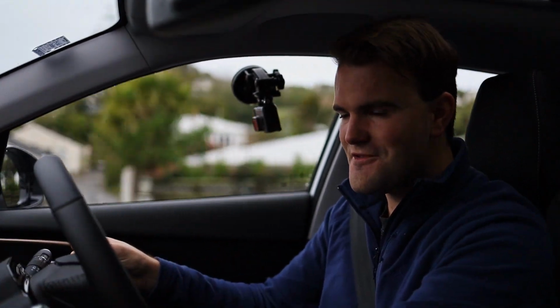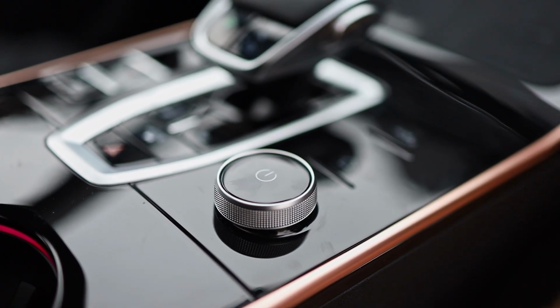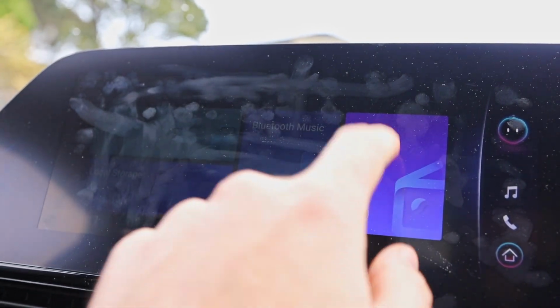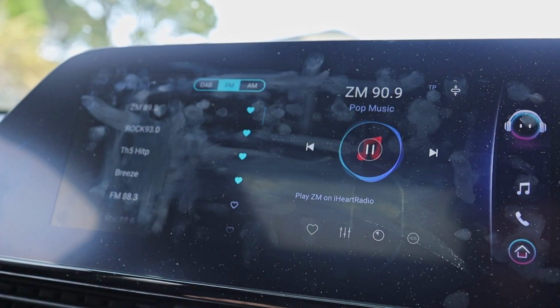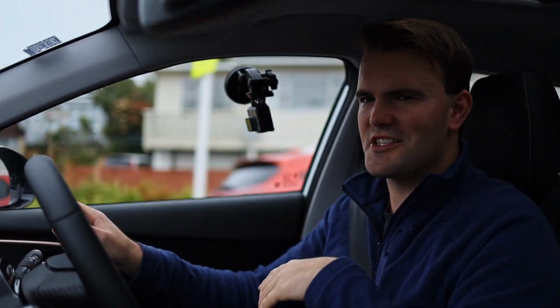But because everything, all of the climate controls and all of the functionality of the screen is haptic touch and the buttons are quite small, you have to be reasonably accurate with your presses, which of course means you have to take your eyes off the road, which means that the driver attention monitor will go off, and so on and so on. So let's pull over and take a closer look at this screen before the car gets cross with me again.